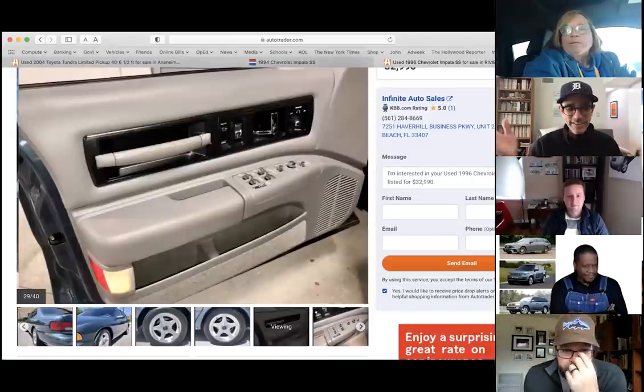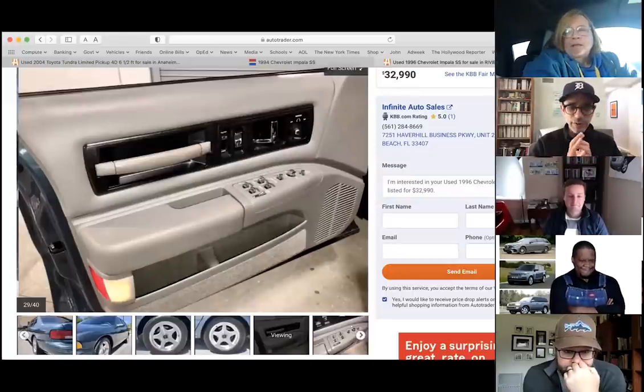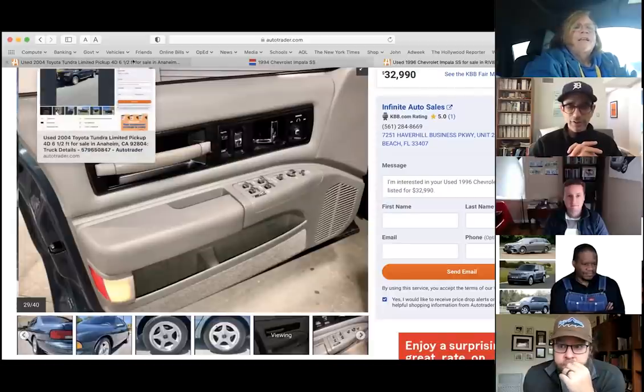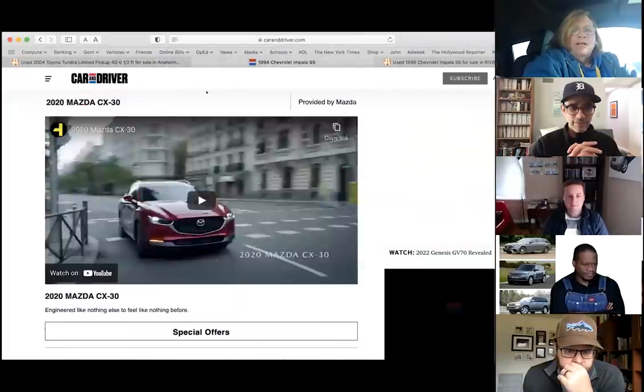What are they selling it for? How much do they want for it? $32,990. And these were new, like $25,000. 0 to 60 in like 5? They're not that quick. Just about 6. No, it's 6.5. Look at the numbers. I have the road test of that. Here it is. It's right here. Yeah, it's 6.5 to 60.